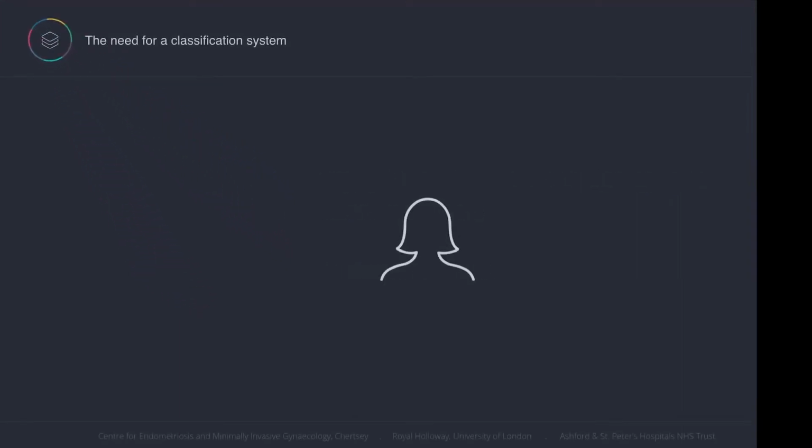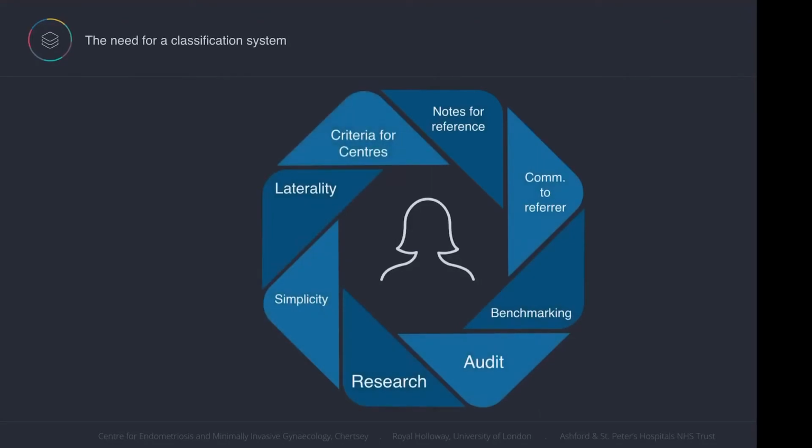So what do we need a classification system for? Of course, for your research, for your audit, benchmarking. I think the BSGE Endometriosis Centre project is an excellent example where having some system that we can actually compare like with like is going to be very useful. But it needs to be simple, and in my opinion, it would be good if it can also facilitate the communication between surgeons.